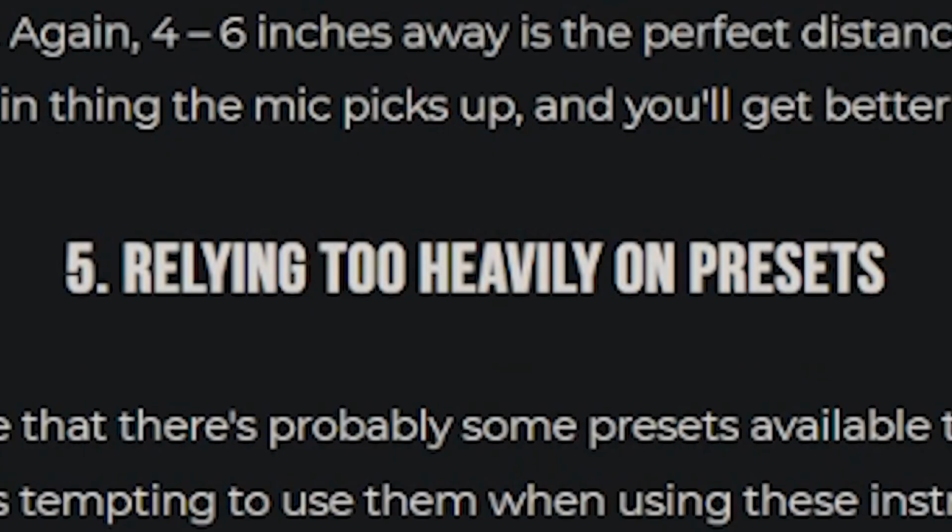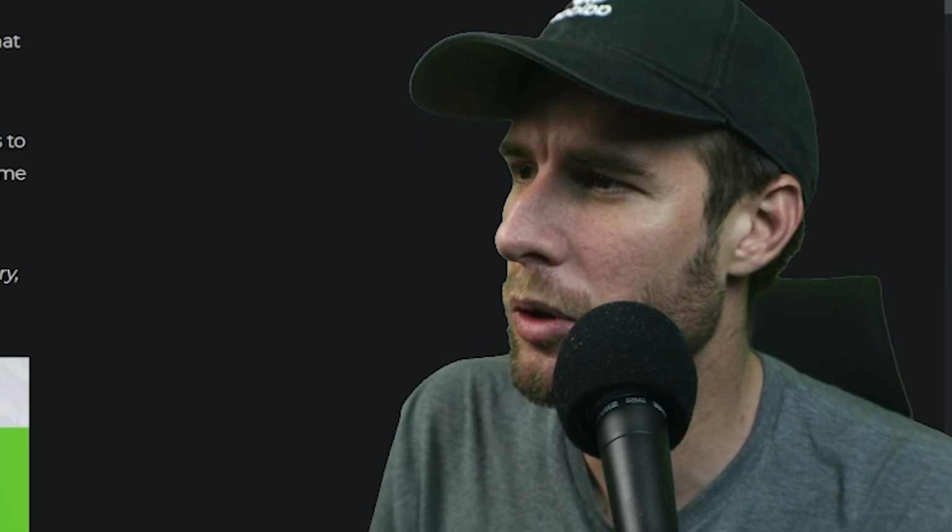Number 5, relying too heavily on presets. I mean, what presets are you using when you're recording? Maybe they're not talking about recording, they're talking about mixing.